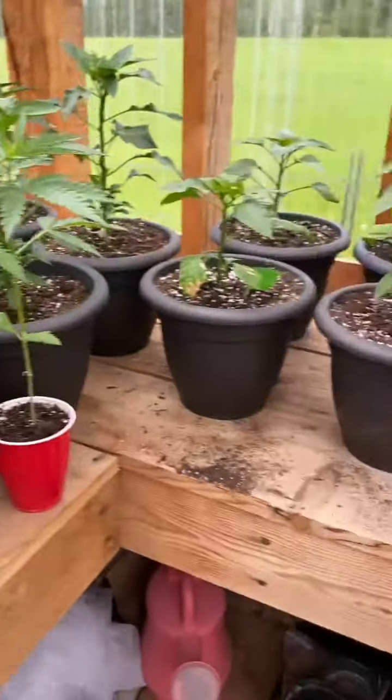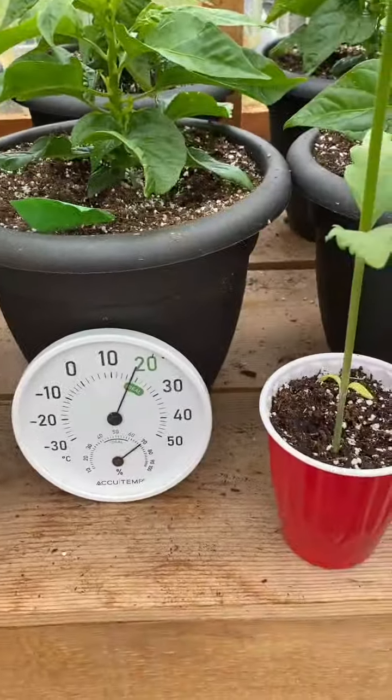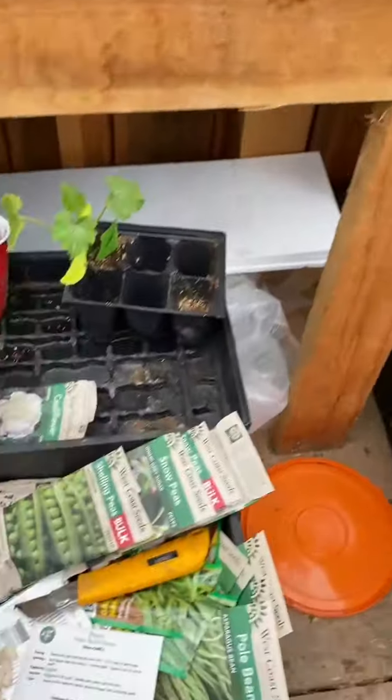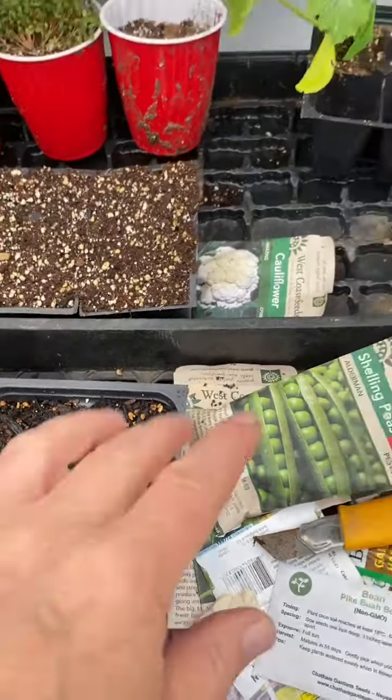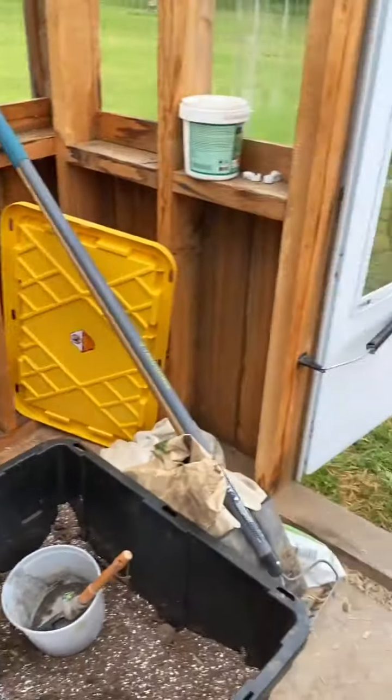So yeah, everything's doing really well in here. It's already 20 degrees in here and lots of humidity. It was raining a lot last night. So fun when things come up, isn't it? And I've got to get some more peas actually going later as well.